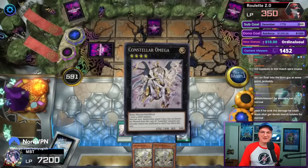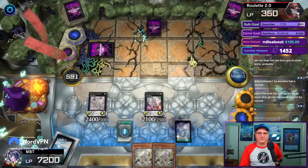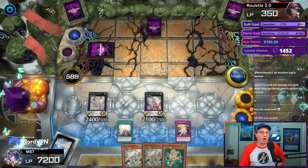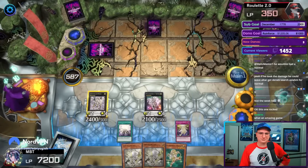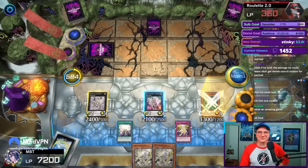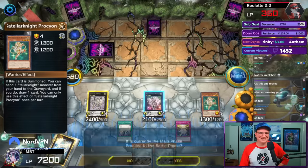Yeah, back and forth. Like, it was wild. This didn't come up. I'm really sad it didn't come up. So I pulled Triple Tactics Talent, and I pulled M7. So if you activated Omega and I had Tactics, I could have stolen it and then overlaid on top of it. Would have been the craziest shit ever. Oh, buddy. Oh my god.